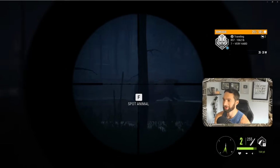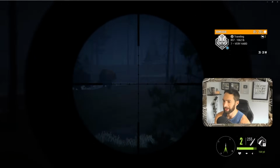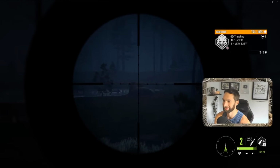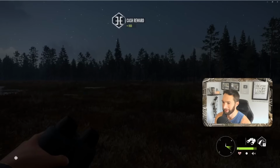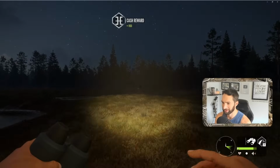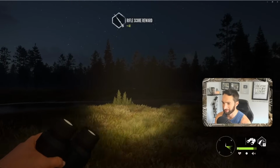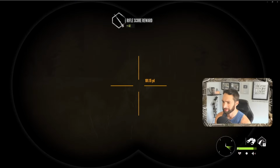Oh my God, we smoked him. What a nice shot. What a nice, nice shot. He's going down right there, guys. Wow. But man, I just love how bright this color is on this bear. Like, you can see it from so far away. You don't even need night vision to see this thing, you know?